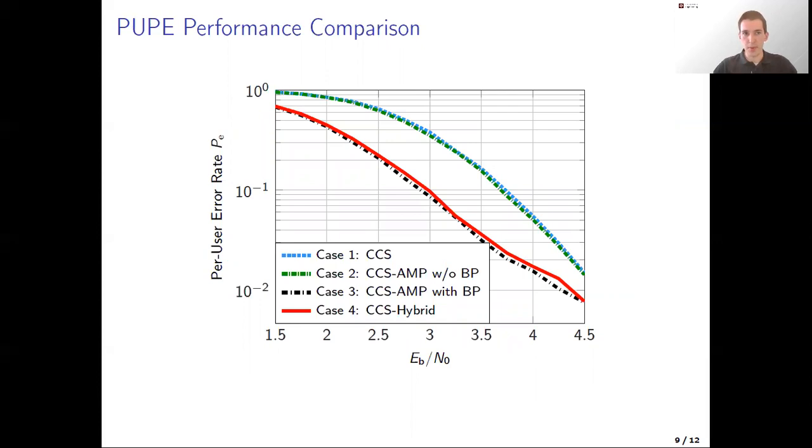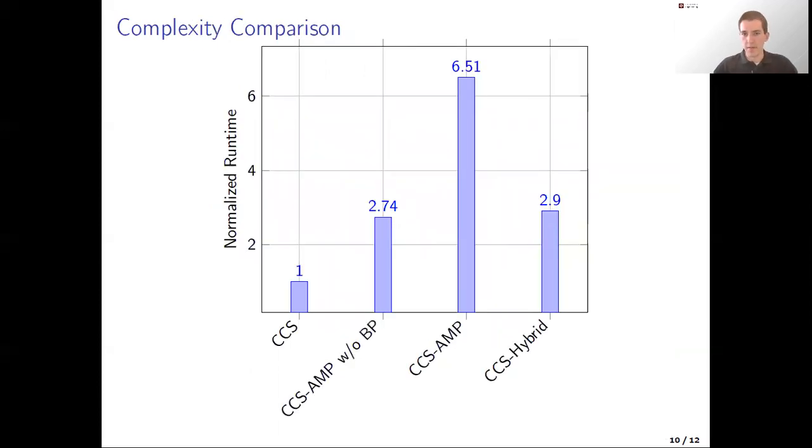The chart that you see now is the per user probability of error of the original CCS scheme, CCS AMP, and our two new schemes, CCS AMP without belief propagation and CCS hybrid. From this graph, it is clear that CCS AMP without belief propagation performs about as well as the original CCS scheme, while CCS hybrid performs about as well as CCS AMP with belief propagation. As we consider the complexity of the two new schemes, we see that both schemes have roughly the same complexity, which is significantly lower than the complexity of CCS AMP.